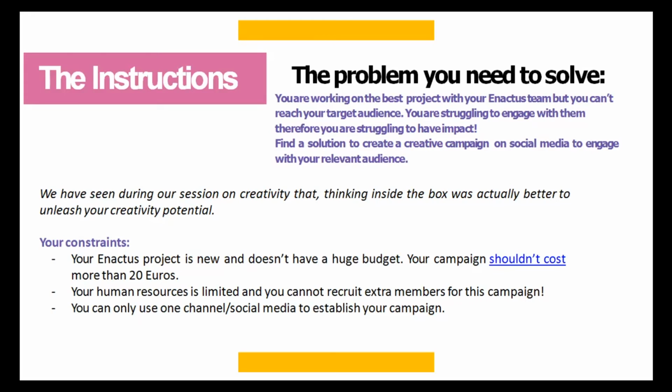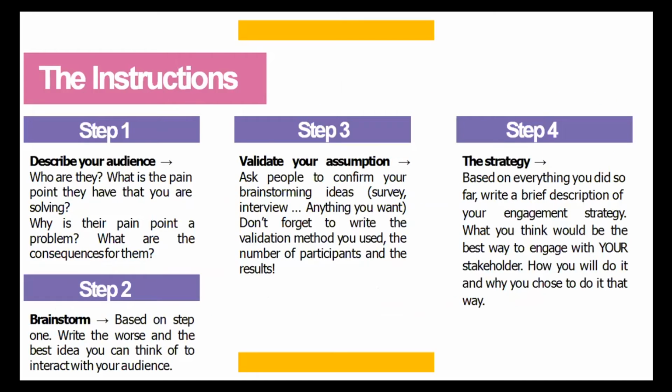So you can utilize that, and your constraint may be that your project is new and doesn't have a huge budget. Your campaign shouldn't cost more than 20 pounds. Your human resources are limited and you cannot recruit extra members for this campaign. And you can only use one channel, social media, to establish your campaign. So work on certain problem solutions provided in the social world. And then you need to follow the steps.